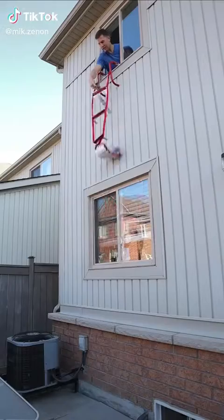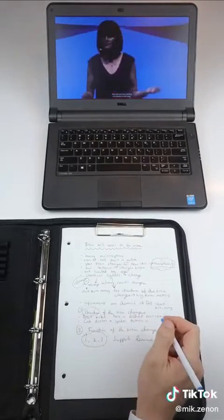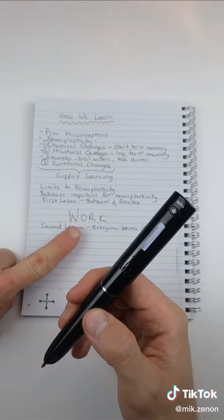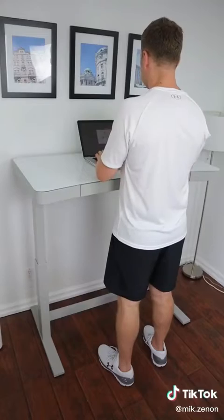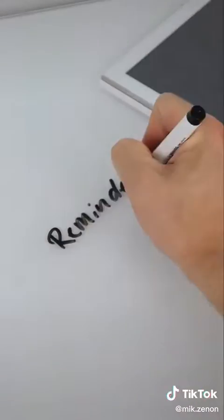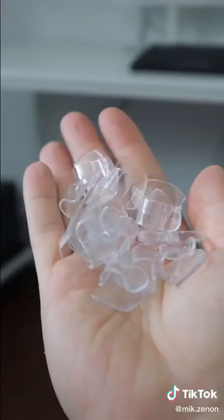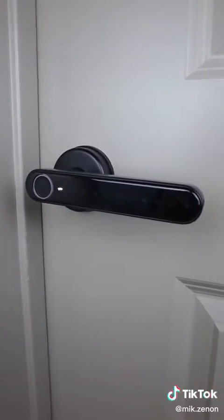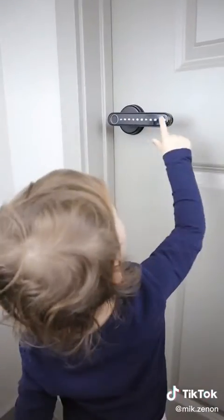Home office gadgets you need or don't. This pen can audio record online meetings while you take notes. Tap any word and it replays what was said at that exact moment. This office desk can elevate and lower to any height at the touch of a button. It can charge in different ways, be written on, and pairs well with this under-the-desk treadmill. This webcam cover will ensure you maintain privacy when working from home. These clips will help organize and hide cords behind your office desk. And this smart handle needs a code, fingerprint, or permission to open up so kids will give you privacy when you need it most.